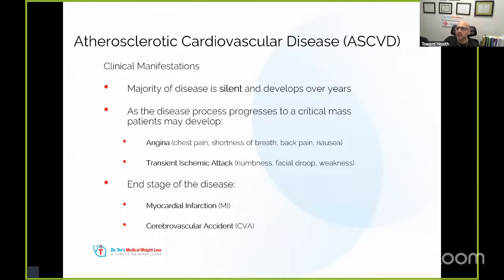So I'm going to pause here, and I see there's some questions before I get into the clinical signs. This is a great question. There are so many questions here that I want to answer. So I'm going to start with Shelley. She says, should everyone have a regular CAC, or only if you have risk factors?